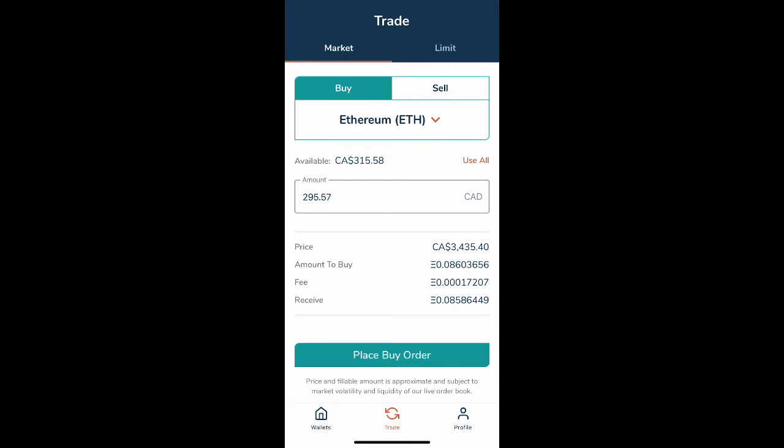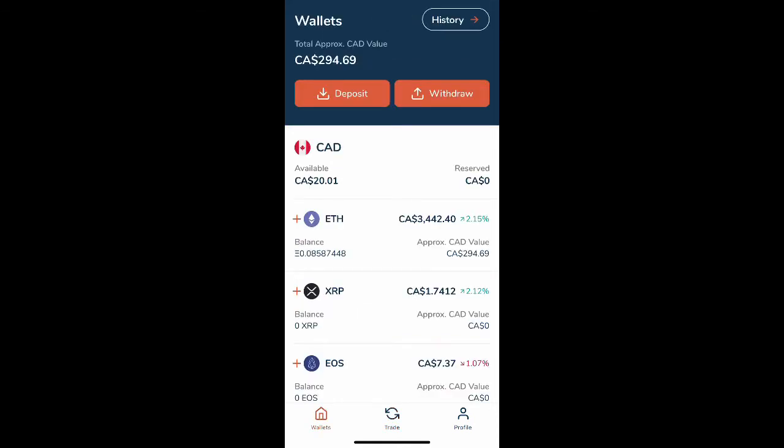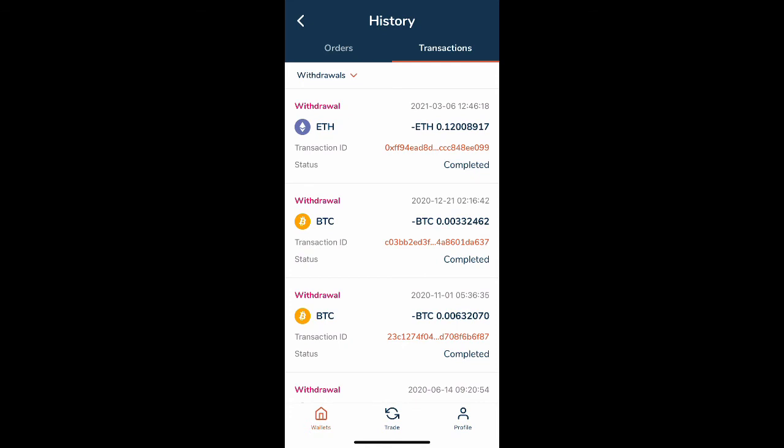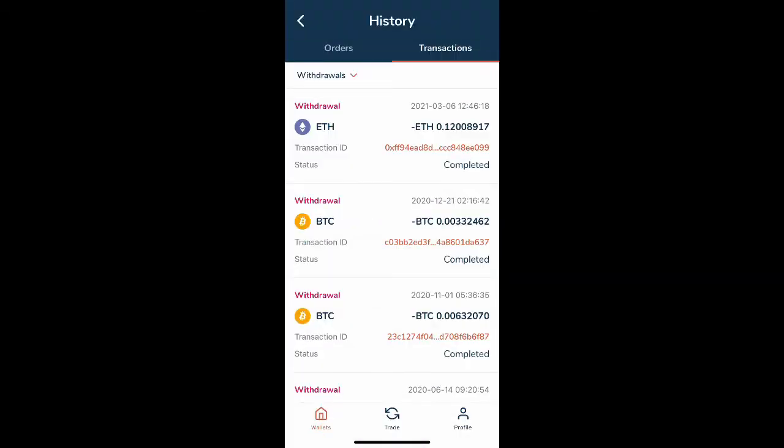Why is it not going? Place buy order. Okay, that took three taps for some reason. And in my wallet, I can see my balance, 0.0858. Okay, that was pretty easy. I would like to see my history. If I take a look at my history, transactions, this is a nice feature within Bitbuy. I can actually see the transaction ID on the blockchain, and it looks like a clickable link. And yeah, I can tap it, and I can go straight to Etherscan and see it.